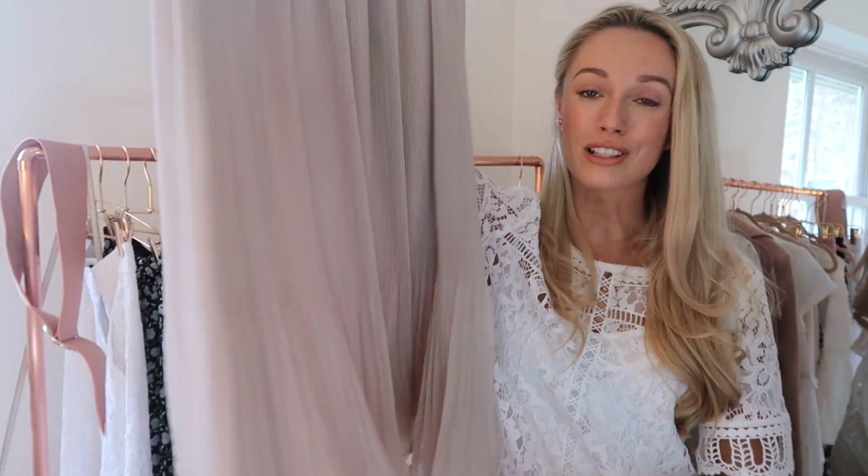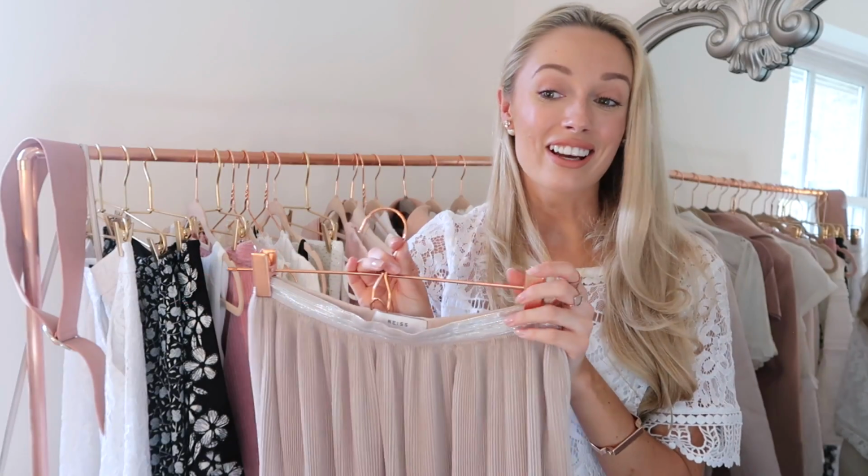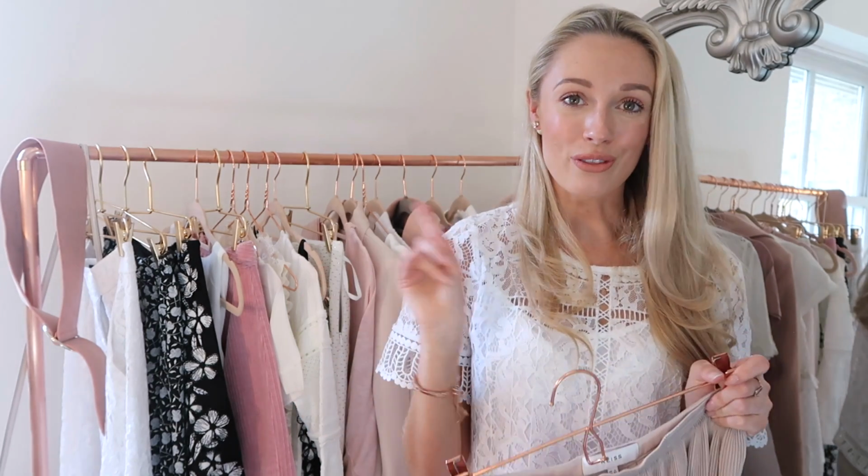This skirt I absolutely adore. It's from Reiss and it's just the most beautiful floaty material. It looks kind of like a jellyfish the way that I'm twisting it now. I love midi skirts. I find that I reach for them so often. I wore this yesterday to a blogger event in the evening. I'll insert the photo that I took here.